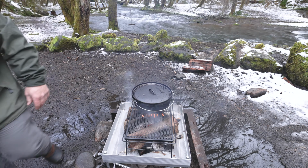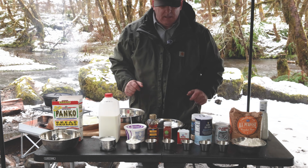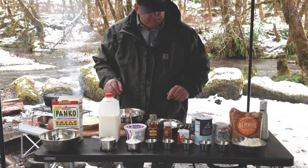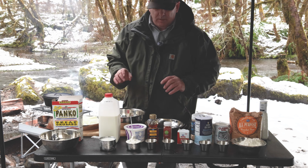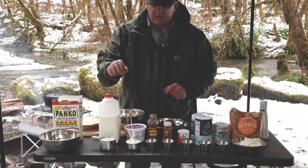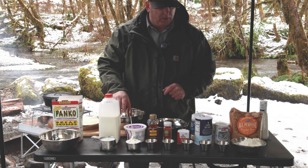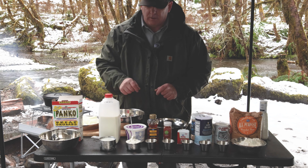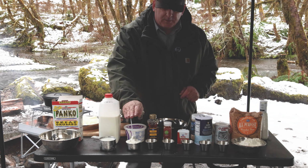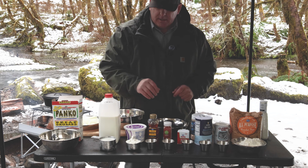All right, so we got the oil heating up. Now, the next steps, this is kind of a 3-step process after we get the ingredients mixed, but we're going to mix the ingredients first. Okay, so the first thing we're going to do is mix our whole milk, our sour cream, and our honey in a mixing bowl, and we're going to use a whisk to stir it up really well. We've got 1 cup of milk, half a cup of sour cream, and approximately 2 tablespoons of honey, and then we'll whisk it up.